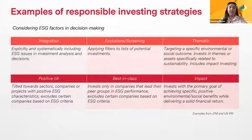Exclusions or screening implies that we would apply filters to a list of potential investments. Positive tilt looks towards sectors, companies and projects with positive ESG characteristics, and then excludes certain companies based on ESG criteria. Best in class invests only in companies that lead their peer groups in ESG performance, and impact investing considers investments with the primary goal of achieving specific positive environmental and social benefits while also delivering a phenomenal financial return.